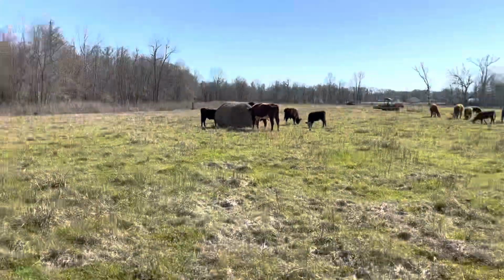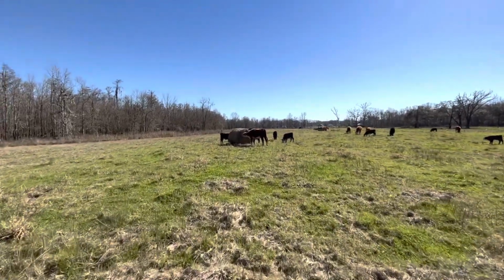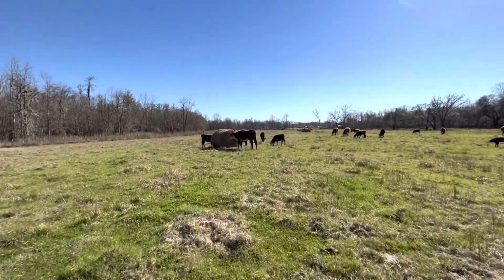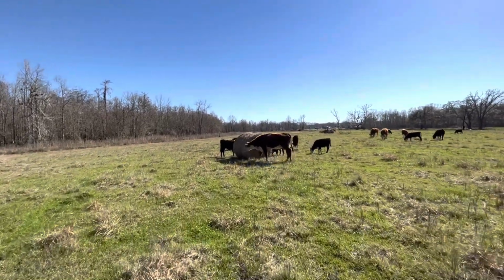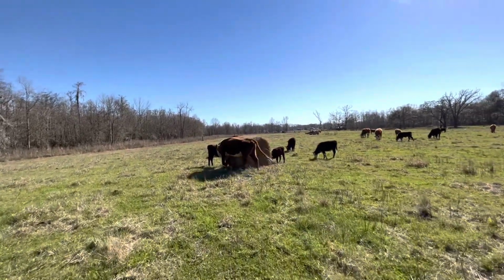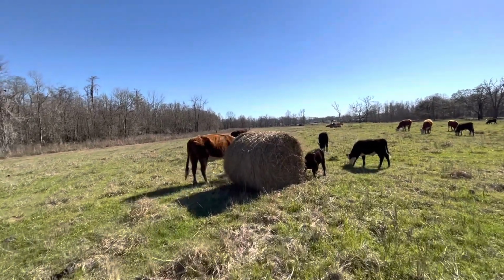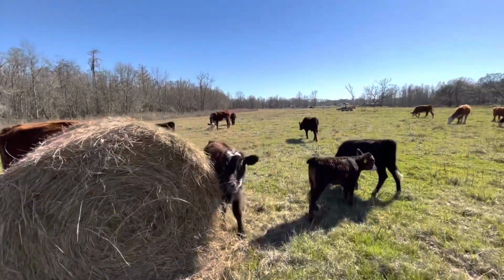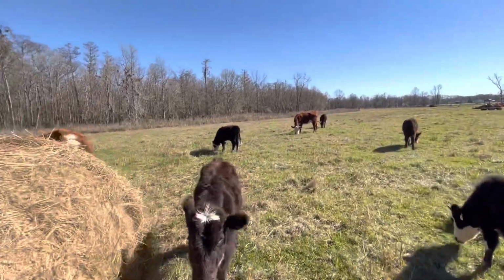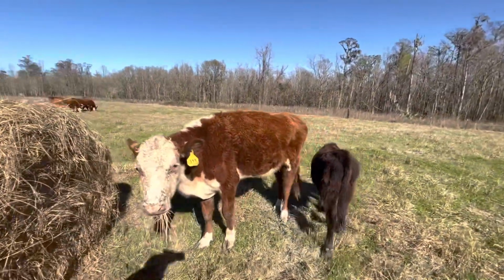We'll get a look at her. Let you see what her condition looks like. And this cow, I've done everything. I've dewormed her. I've checked her teeth and everything. She just refuses to thrive on our property. I don't know what it is about her. And then I see the same thing with her calves. Her calves pretty much refuse to thrive. Her calf in this field is the absolute worst one I have, and she's the worst cow.